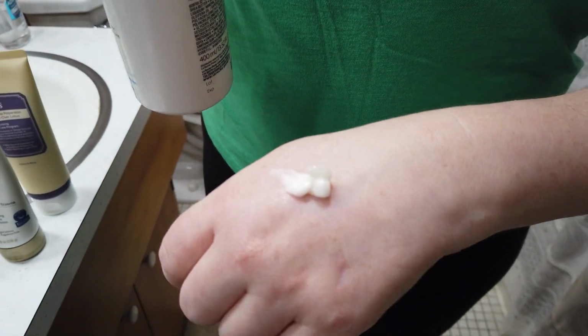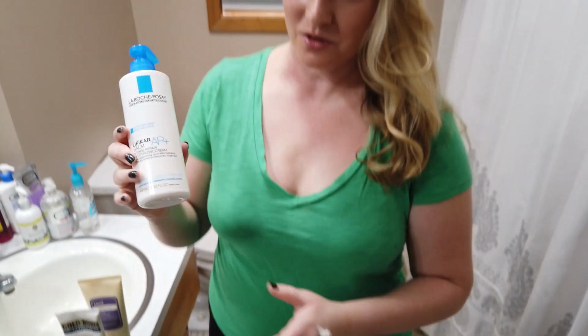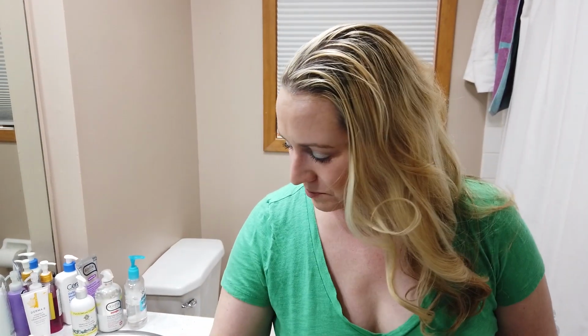So it does a great job on hands. If I used it all over my body, I'd probably go through one of these every 2 weeks just because of how thick it is. But it's a great fragrance-free option, and Ulta carries them. Worth checking out. So this is probably my second favorite.